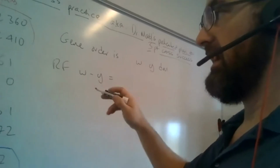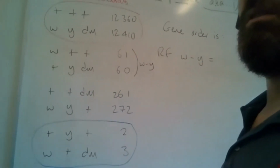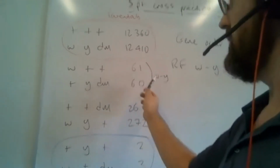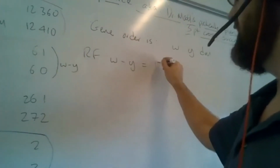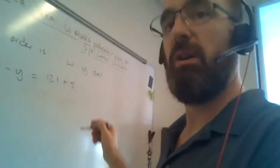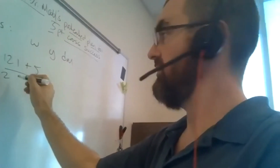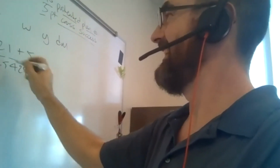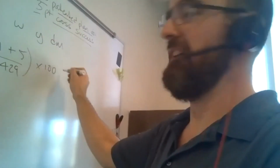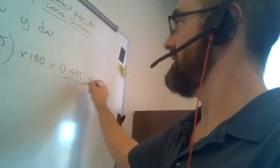So what do we have for numbers? These are single recombinants between Y and W, because W is the one that's moving. So that's 121 plus 5. You are a much faster typer than I am a writer, that's for sure. 2, 5. Times 100 equals 0.495 centimorgans.